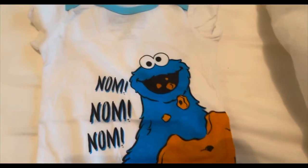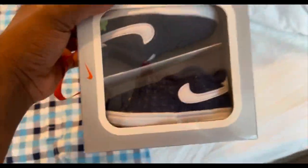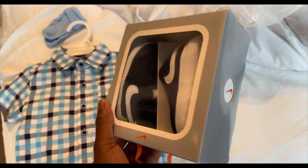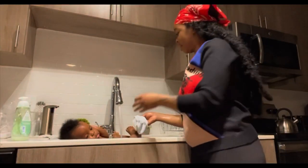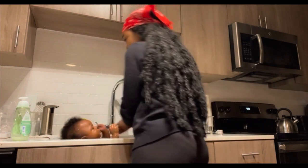Look at his, yo, he got a little hat, which I don't think is gonna fit his big old head. And he got this outfit with these shoes that his papa got him. So Chris already showed up and I'm still taking him a bath.